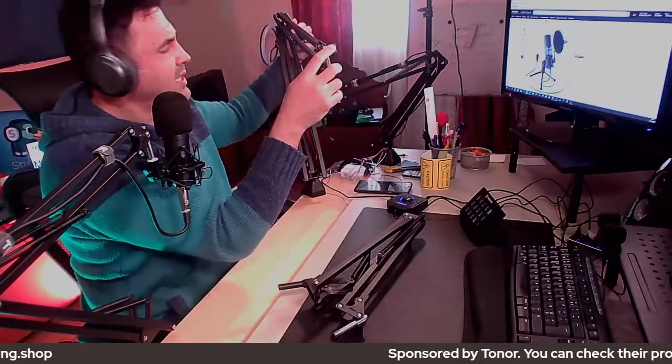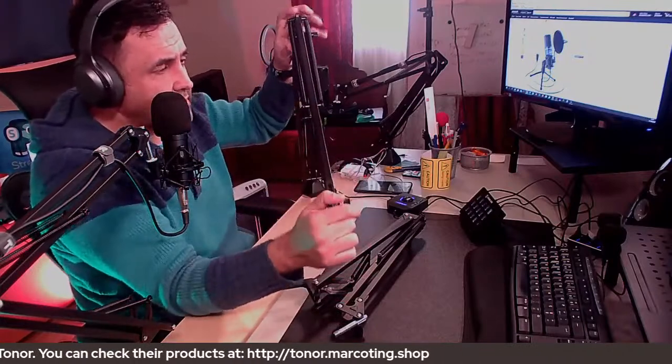Okay, also the second S. It's smooth because it's really easy to move them around. Okay, so it's easy to adjust to the right position, as you can tell. And the third S, it's silent.